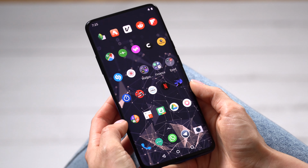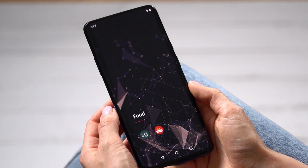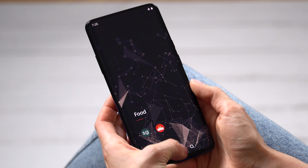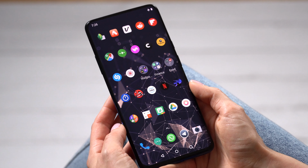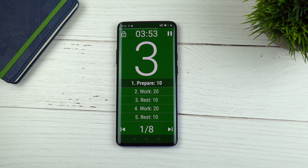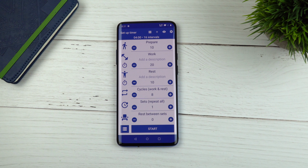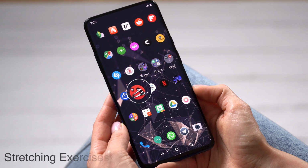Next, I have a food folder, Sweet Green. This is a nice place in New York City with very delicious salads, and Seamless is for ordering food from local restaurants. Next, I have some apps for my workout routine. The first one is Tabata Timer for high-intensity interval training. It's very easy to use, it's customizable, you can set up your own workout plan and work out wherever is convenient for you. And the next one is called Stretching Exercises.